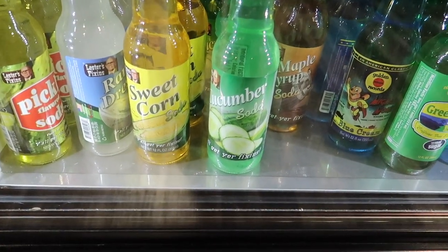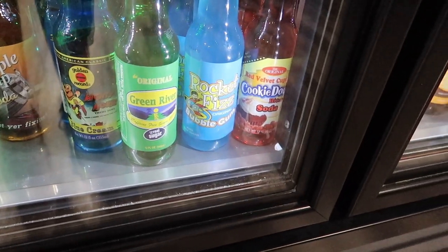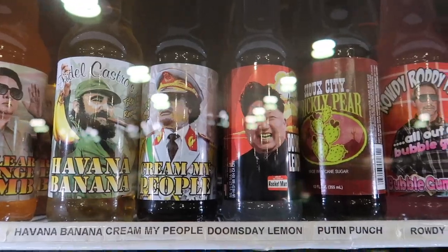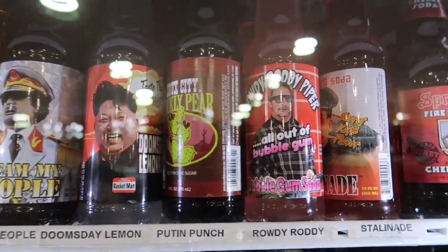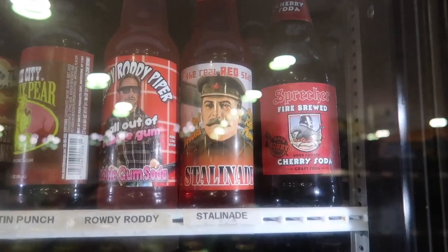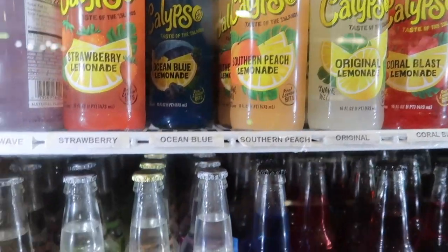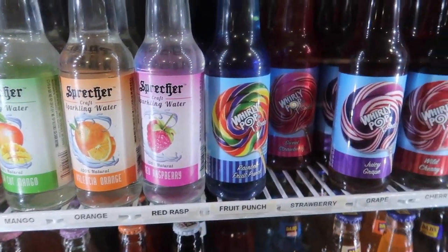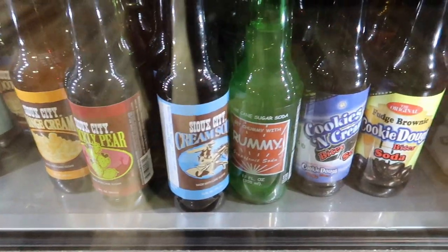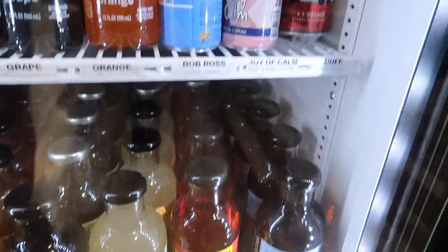Sweet corn. Is that Mighty Mouse? It is. Pocket Fizz. We got... Yep, Scott was right. Rowdy Roddy Piper. Who's this guy? Some of these brands I've never even heard of. Actually, most of them I haven't heard of. I'm sure some of you out there have heard of these.